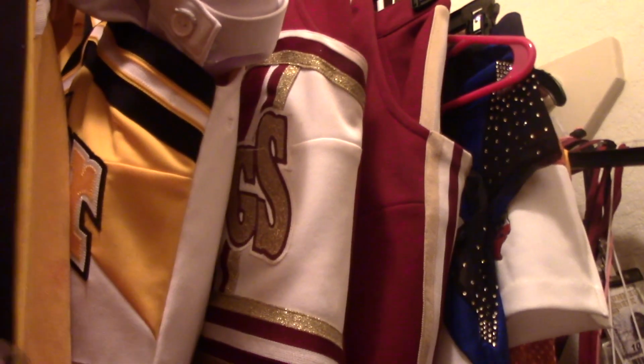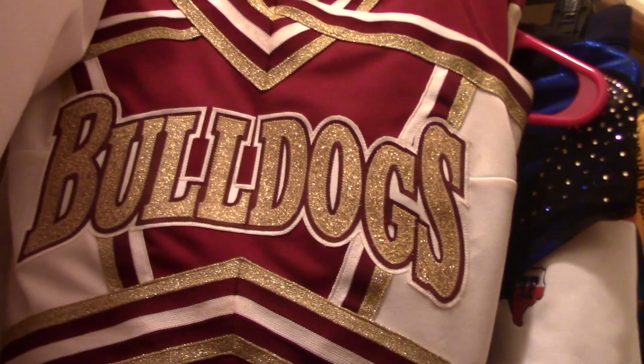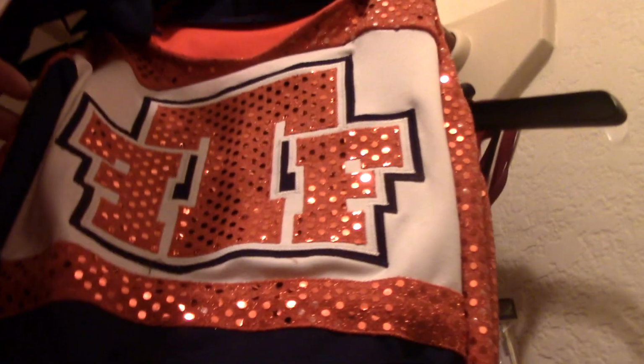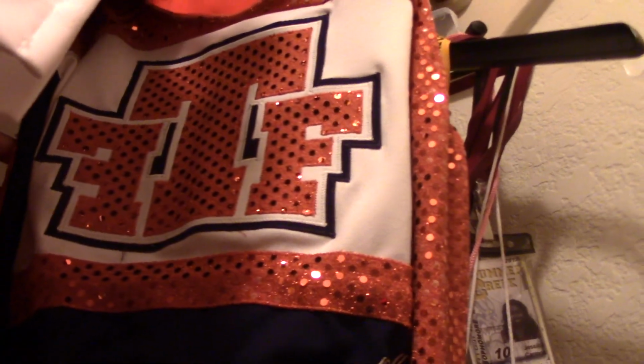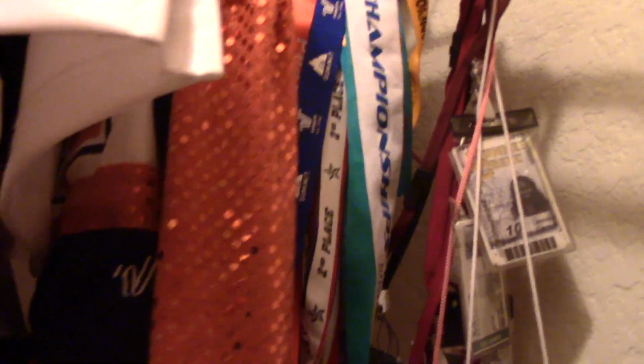But then moving up here, I'm such a hoarder. I keep all of my cheer uniforms. This was the first cheer uniform I ever got. This was the one I got from senior year of high school. I don't have all of my uniforms from high school because some of them belonged to the school, basically. And this uniform, oh my god, it's so ugly. But it was a cheer team I used to cheer for in Texas in high school.